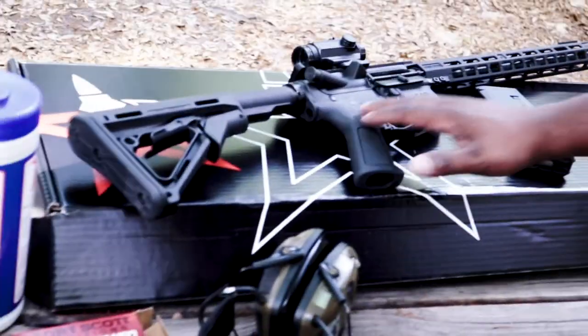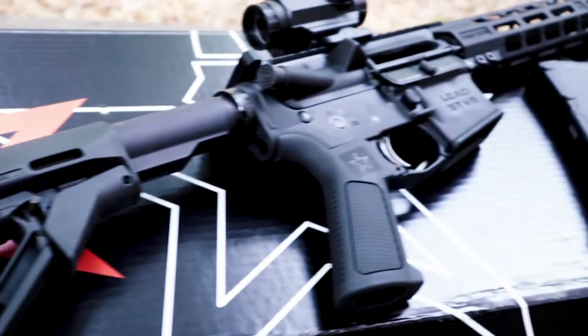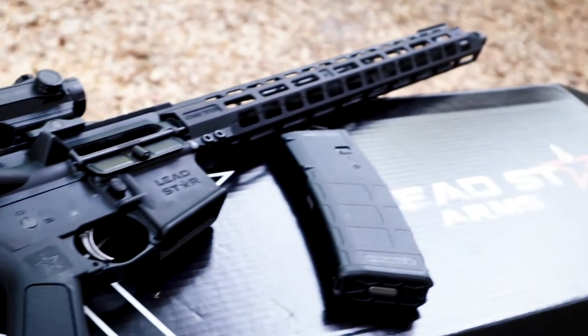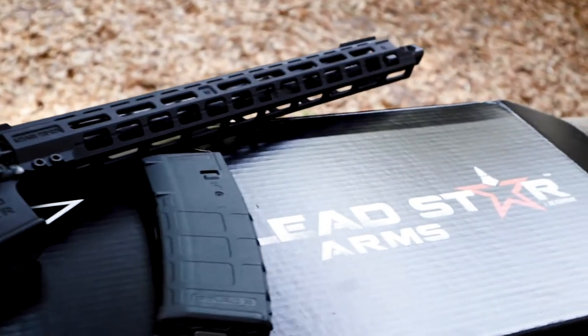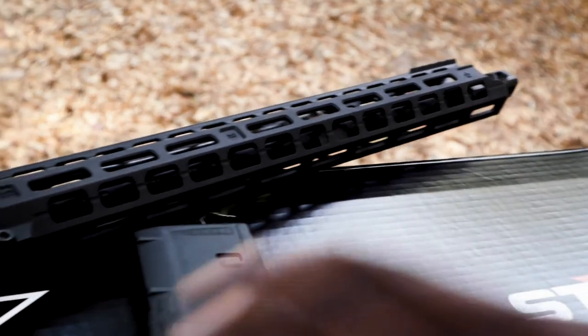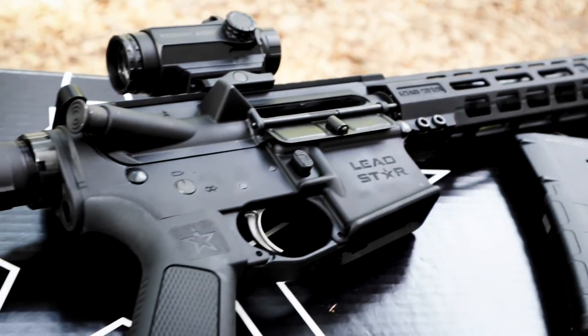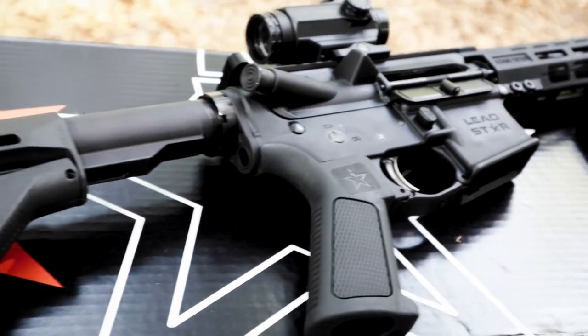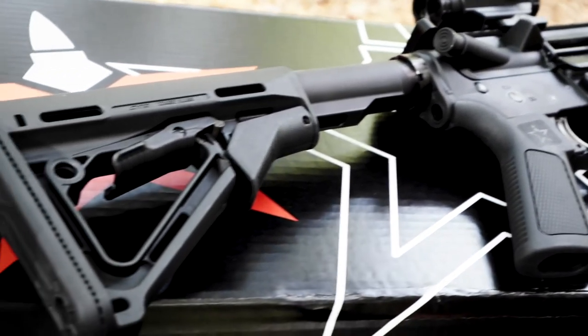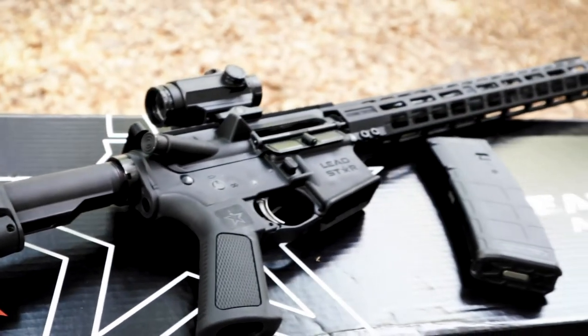There are those upgraded features. You could go buy a $500-$600 AR and then upgrade to a nicer pistol grip, a nicer handguard, a comp. I think a lot of the awesome shooting that you see from this gun is coming from that comp, the barrel combination, all those things that Lead Star knows, understands, and puts together. Like I said, Derek did a lot of competition shooting and he really knows what he's doing here. So I'm impressed by that.